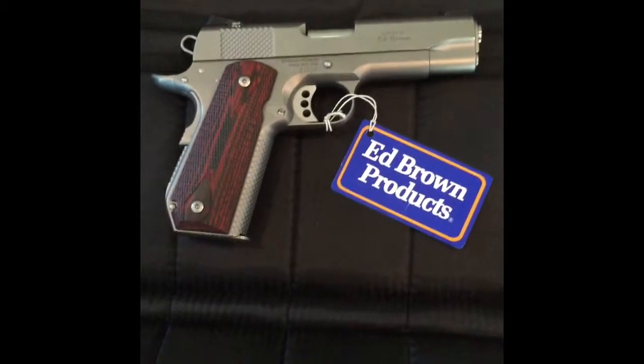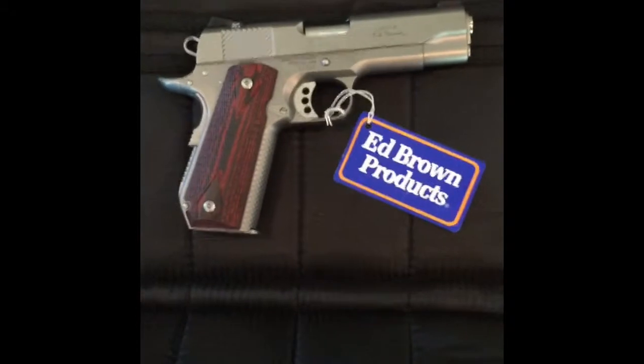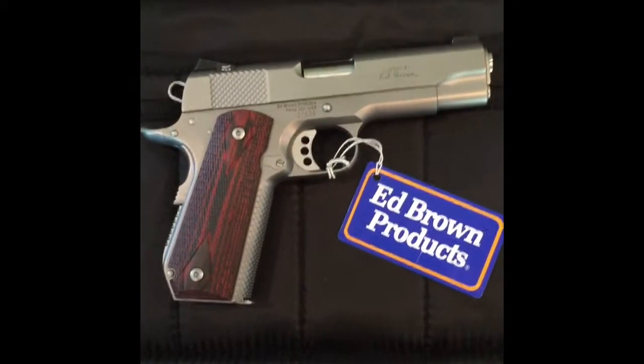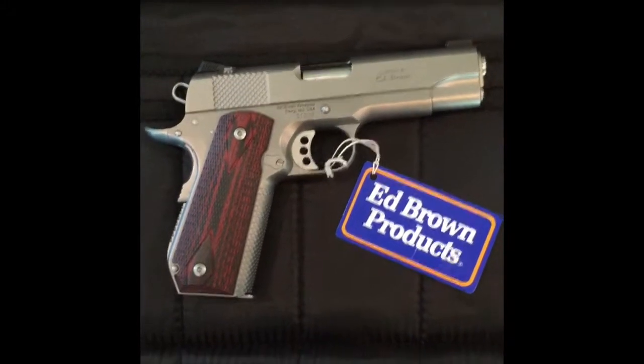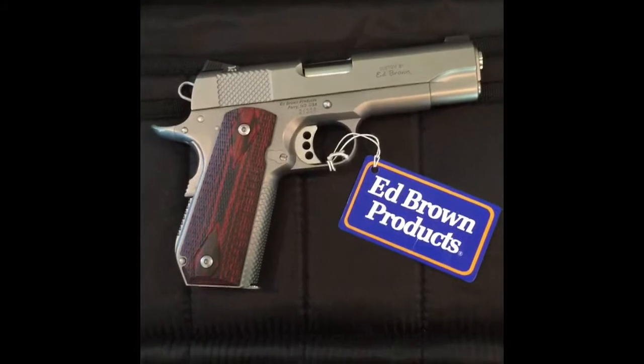And so while I always coveted the Ed Brown and wanted one bad, I always had that saving grace of, hey, I'm not going to spend that outrageous amount of money for that beautiful gun because it's a .45 and I really won't be able to shoot it.